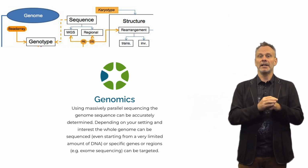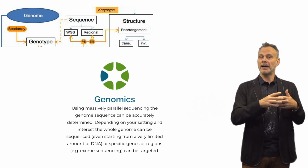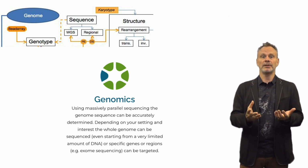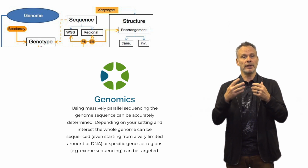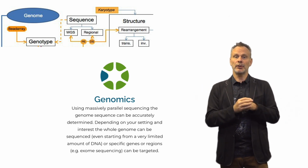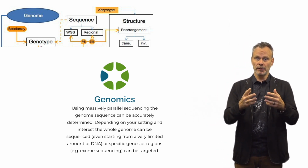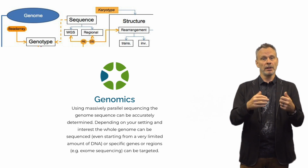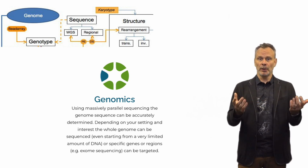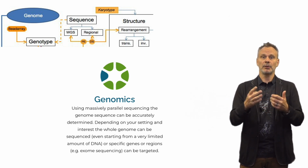These methods can be applied for many different questions, finding causal genes for diseases, identifying novel mutations and variations that are important for certain traits. We apply it extensively in cancer research, and more recently we also have been applying it in the area of metagenomics, where we study the genomic material from environmental samples, gut samples, soil or water, and we identify and characterize microbial communities.